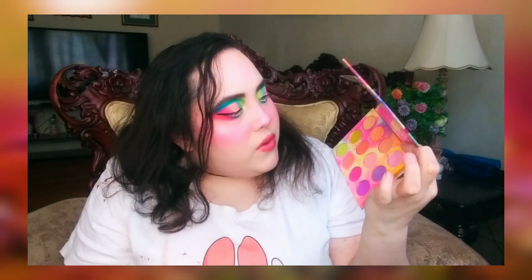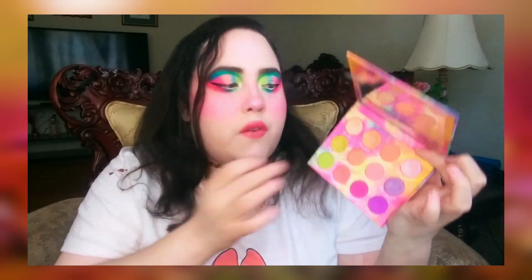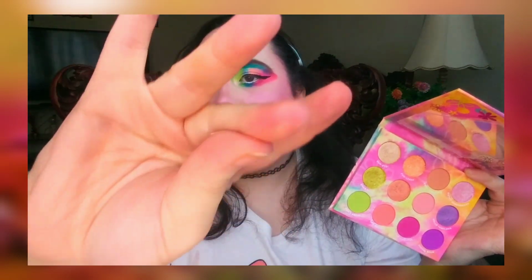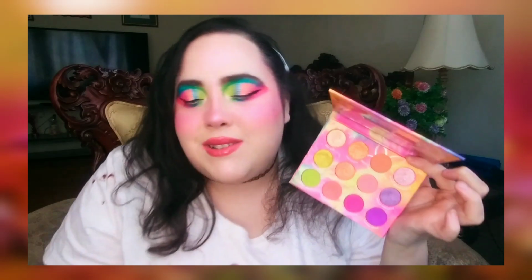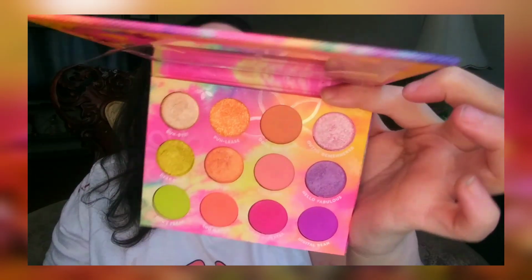And it does have glitter, this one right here. But just like the Powerpuff Girls palette, the glitter is so soft. When I touch it, it's really soft. See that? Look how soft that is. It's not that gritty, you know? So you can apply it very easily on the eyeball, or if you want, on your lips, because sometimes I do that. I can put shimmer or glitter on my lips when I want to.